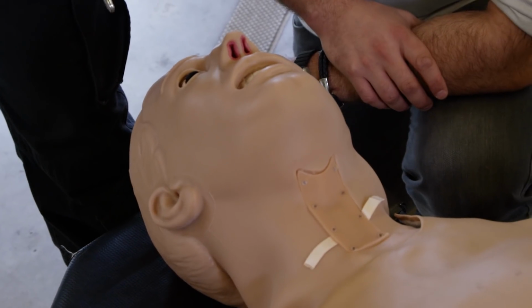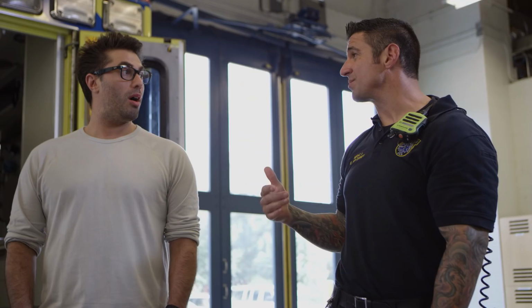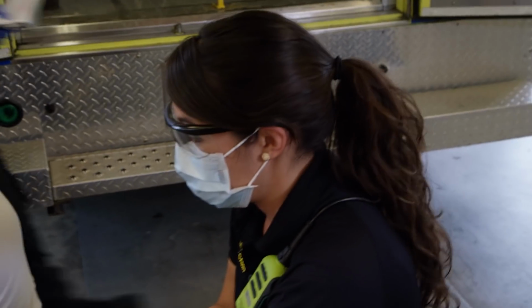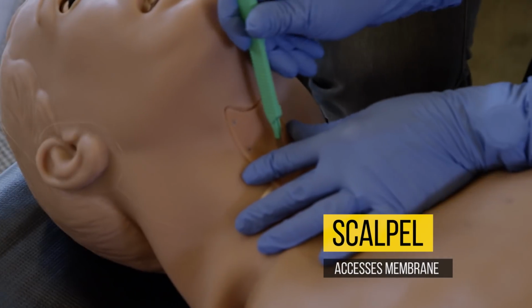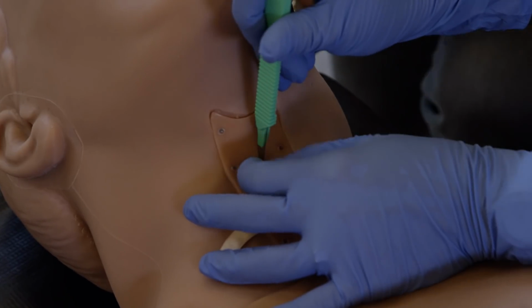If we can't get you breathing immediately, we have to go to more invasive techniques. Brain tissue starts dying after 3 minutes with no oxygen. So we go to the cricothyroid. Which means? We're gonna have to cut your throat, sorry. We're gonna use our scalpel here, and we're gonna cut the skin so that we can locate the membrane.